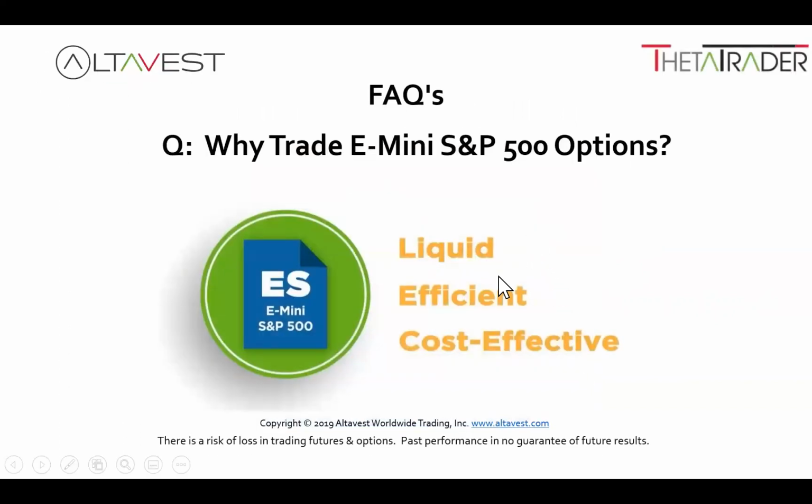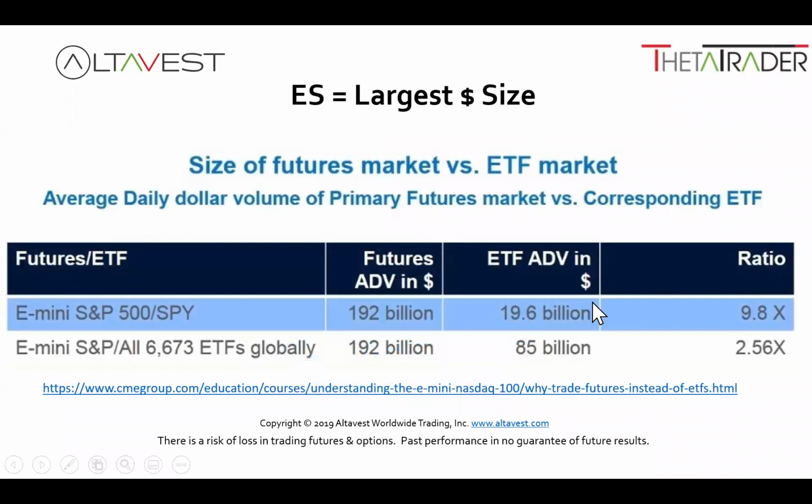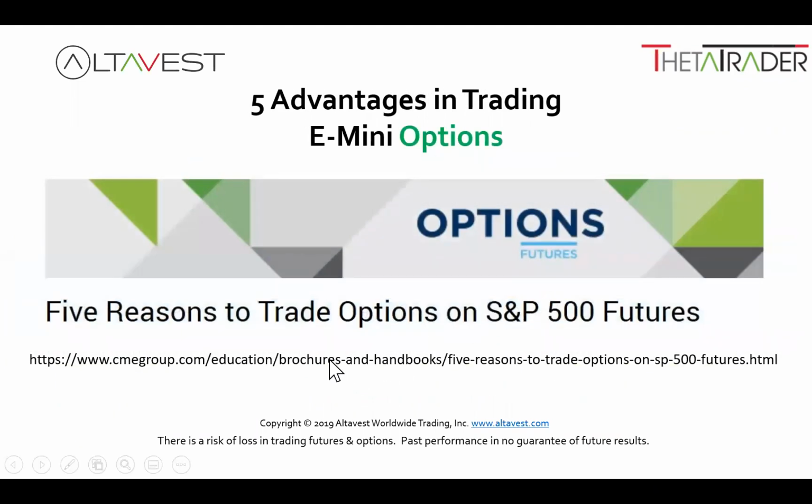And again, why the E-minis? I talked about that briefly. So they're liquid, they're efficient, and they're cost-effective, and they're huge. The E-mini S&P 500 outtrades all ETFs by over 2.5 times. Let me show you what I mean by that. So the E-mini S&P 500 versus the 6,600 ETFs around the globe is 2.5 times bigger in terms of average daily dollar volume, and almost 10 times larger than the SPY. So if you think all the activity is in the SPY and securities and stocks, it's not. It's on the E-minis. It's the markets we're trading here.